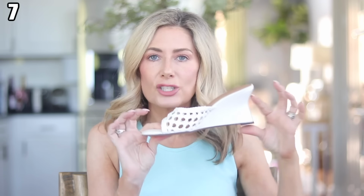But these come in the white, as you can see. They also come in a tannish brown color. And then this silhouette comes in more of a solid faux leather upper as well. Memory foam insole, solid wedge heel, not too tall, very easy to walk around in, and the rubber lining on the bottom, so non-slip as well.